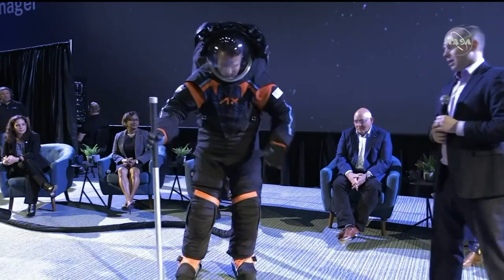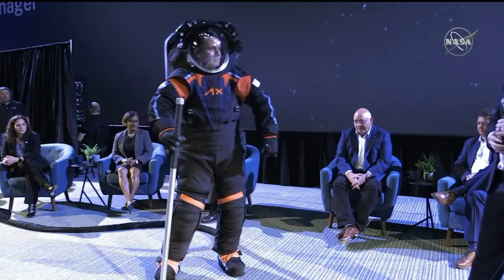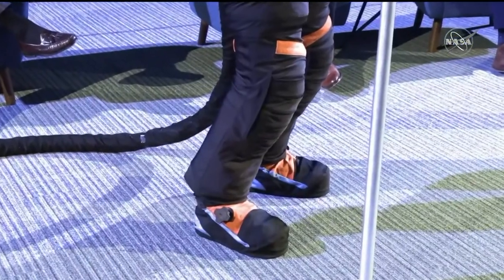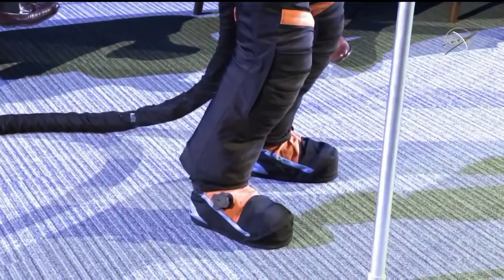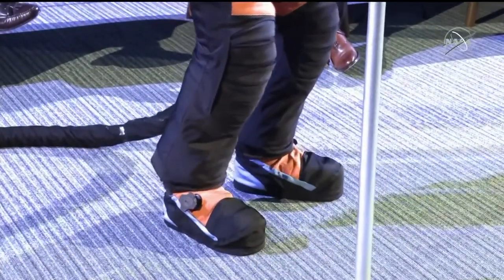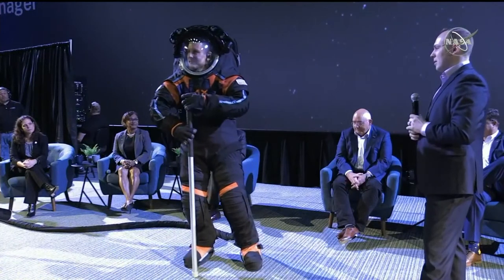That's a portion of the design. As Mr. Seffordini mentioned, there's many portions of this design that we've adopted from xEMU and are continuing to refine. That's an excellent portion. The xEMU team did a tremendous job, and a lot of our teammates did a tremendous job designing those boots. So we're taking those forward and refining them to flight. Those are really a key aspect of the suit.